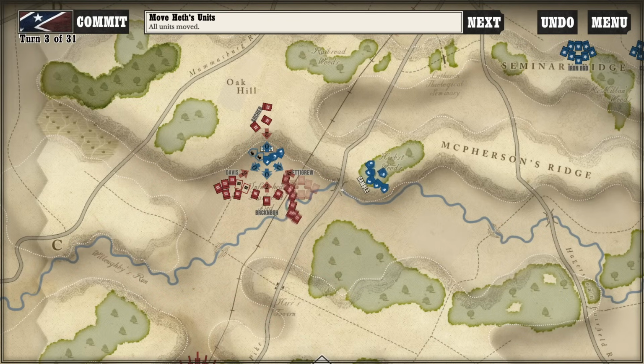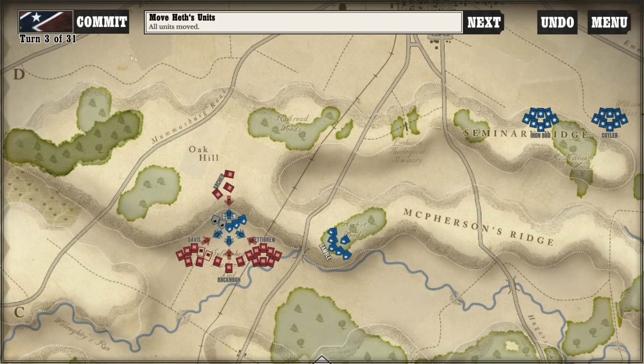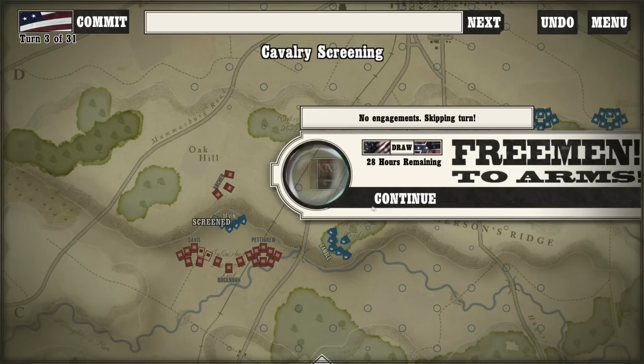Here, and Gamble is not in the fight, so these guys are all pounding in on Devin. Devin's brigade should be gone, but again, we're just getting to McPherson's Ridge as the Union's coming up onto Seminary Ridge right now. So all units have moved. We'll go ahead and commit, and we'll see if we get a combat phase. No, we don't. Cavalry happens.